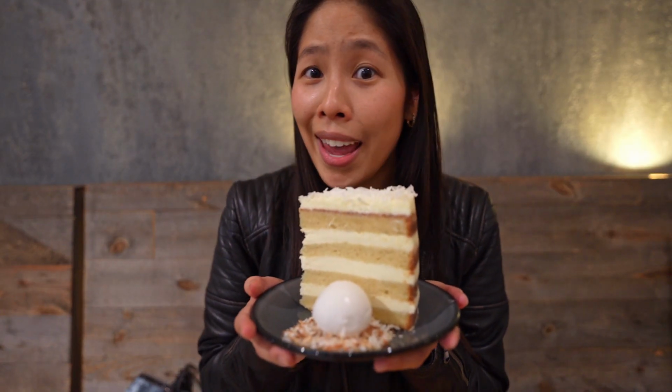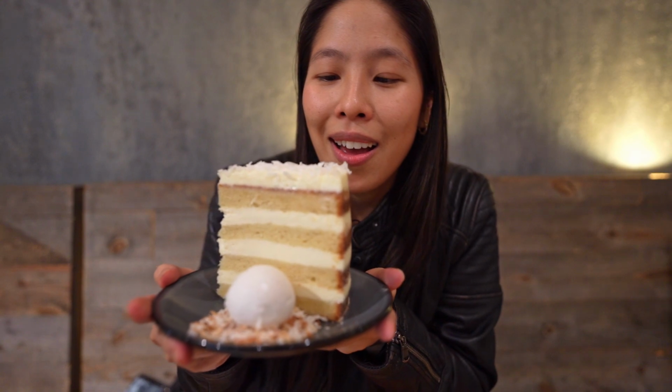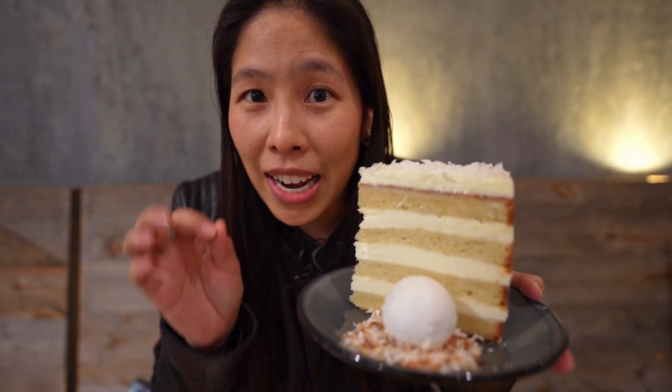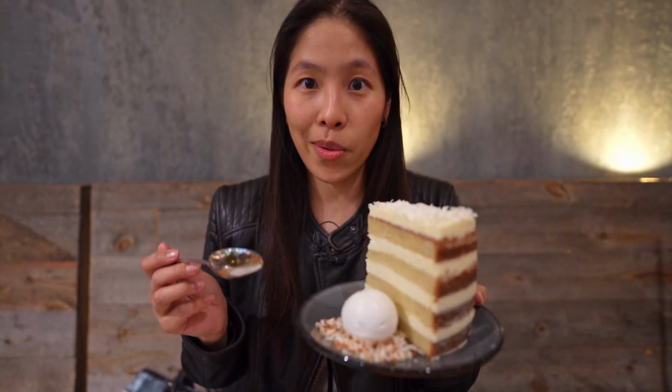The coconut cake just arrived. Look at this masterpiece. Look at its glory. I'm so excited. Oh, and it comes with ice cream too. I forgot to mention that. It's divine. Okay, so let's dig into it. I can't wait to show you how it tastes. Here we go.